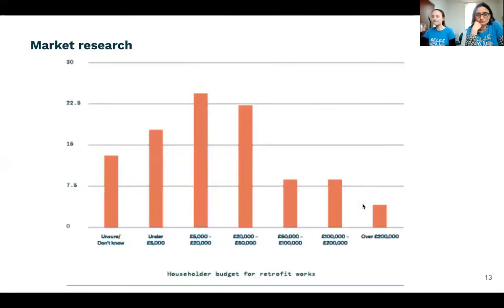And when we look at this audience and their ability and their budgets and their ability to finance work, what we find is these early adopters tend to have the resources to pay for services that are more in the area of deep retrofit and whole house retrofit. So we're talking about thousands of pounds.